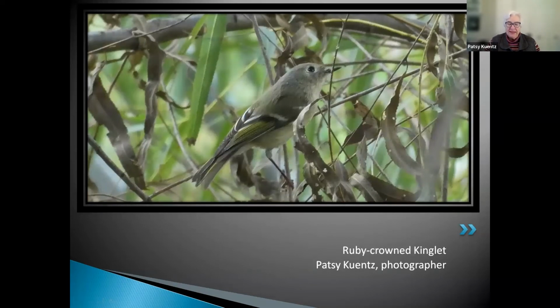This is a ruby-crowned kinglet. This small bird flits around in trees and shrubs and flutters its wings, searching for spiders and gnats and the like. It's a gray-green color with a partial eye ring here. Sometimes it looks like even more of an eye ring. And it has one full bar on the wing and a little partial bar on the wing. The ruby crown for which it's named is something that we rarely get to see. Some people think that they flare that ruby crown when they're being aggressive, or else they're showing off for lady ruby crown kinglets. But we just don't see it very often.